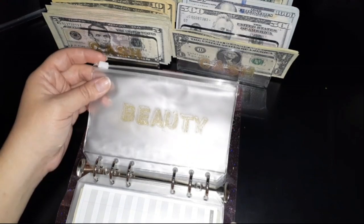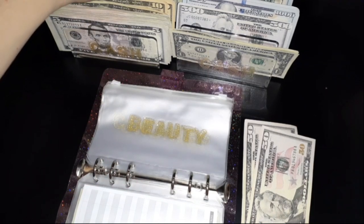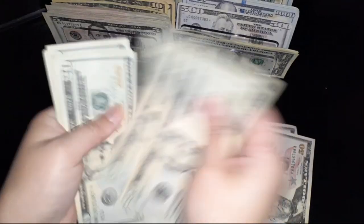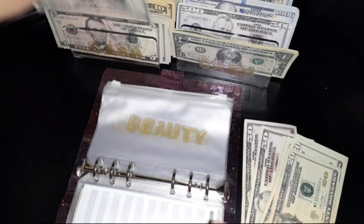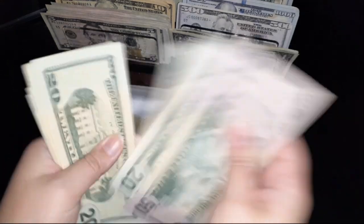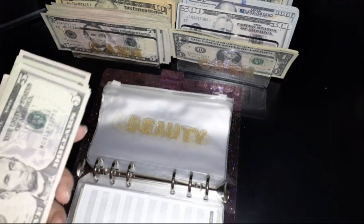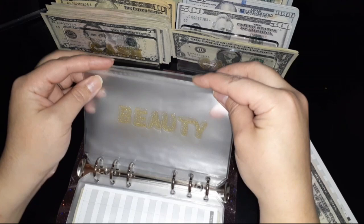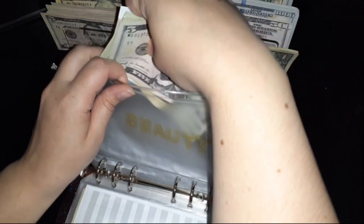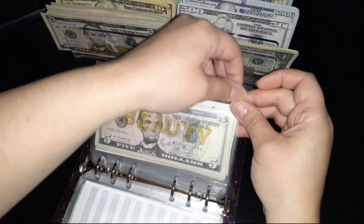Next one is Beauty, and Beauty is going to get $305. So here is 100, 20, 40, 60, 80, 200, 20, 40, 60, 80, 300, and 5. So $305 for Beauty. I've been saving up for Beauty for a while now, and I want to have a lot of money in here so that I could pamper myself. So we have $305 in here.